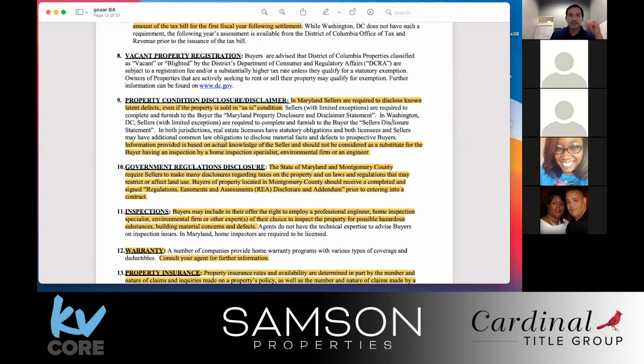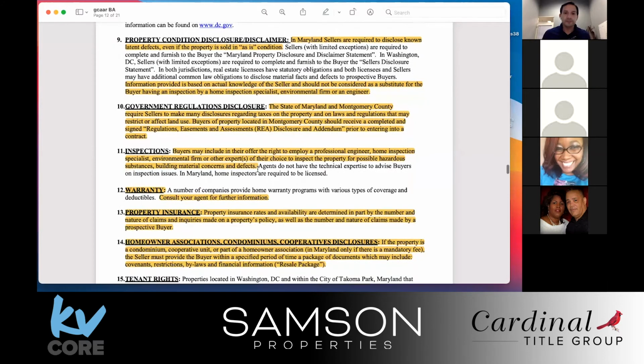Can you go through a little bit more detail about what is involved if you do disclose and what is not involved if you disclaim? I can share the forms on the chat box later for both. Basically, you fill out a form. Virginia is disclaimer. So you have Maryland, which is disclose or disclaim, you have DC, that's disclose, and then you have Virginia, that's disclaim.